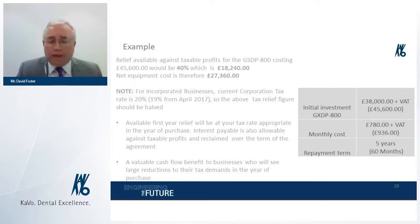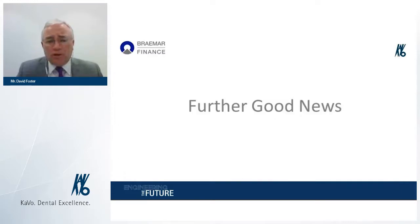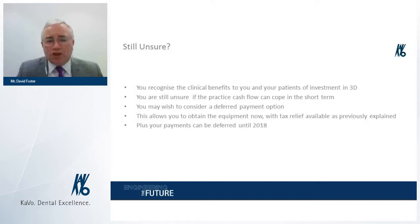So hopefully you can see, despite the fact it's a fairly confusing tax benefit, or can be, maybe more so over the years when it changes, it remains a wonderful opportunity for the practice to reduce their tax bills and invest in up-to-date technology. It really covers all bases. There's further good news as well. You're still unsure? Well, you may well recognise the clinical benefits to you and your patients of 3D investment. You're still unsure the practice cash flow, however, can cope in the short term.